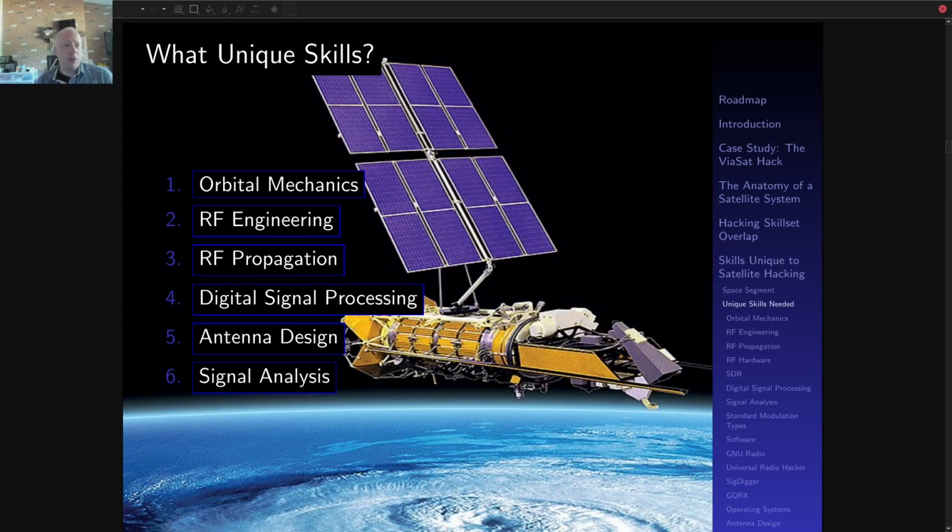So you ask, what unique skills do I need to hack satellites? These skills fall into two categories: tracking satellites and RF engineering. The first category includes orbital mechanics. The second category includes digital signal processing and signal analysis, RF propagation, and specialized hardware and software.